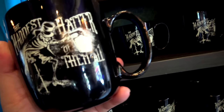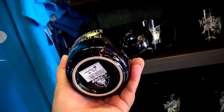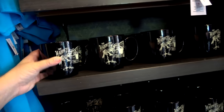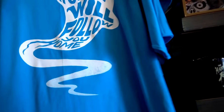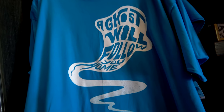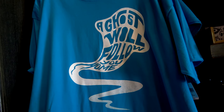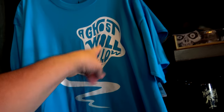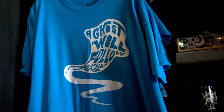Doesn't look like it. What about the maddest hatter of them all? This stuff is pretty good. That's $18 for the, or $17 for the mug. I'm liking that. This is interesting. I don't understand the color choice here. No, I definitely don't. Seems a little too whimsical. I don't care for the design source myself. Well, it's a ghost. Yeah, that's what it's supposed to be, but I don't care for the design.